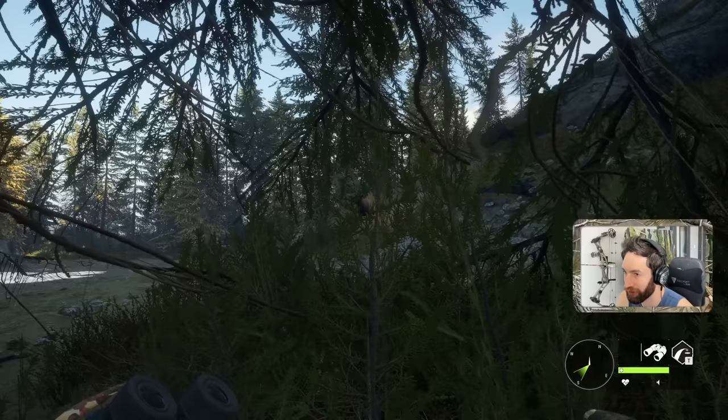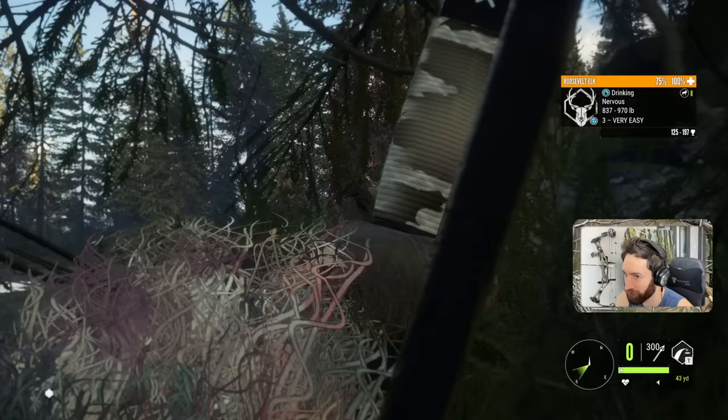Oh, there's the bull right there. As a matter of fact, 20 yards out. Come on, draw back, draw back. And we smoked him.